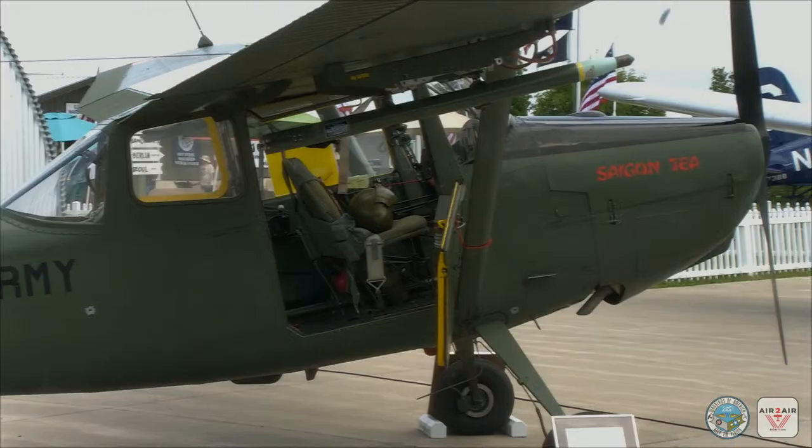But I put my airplane back into my unit colors, and since it's not the real deal, it's not real whiskey, I called it Saigon Tea, and it has worked, and my wife and I are very proud of it, and we fly it frequently. And it's been a super reliable, fun airplane to fly. All right, back to the flying now.